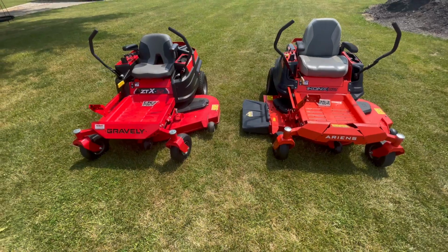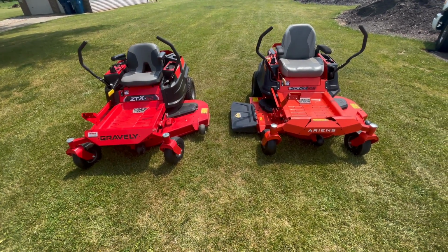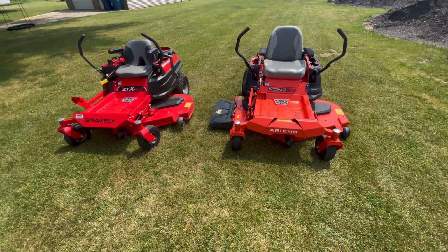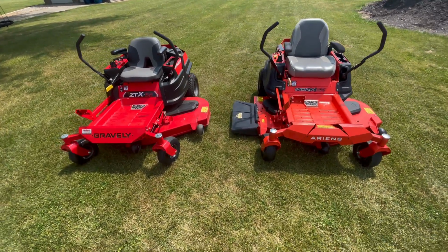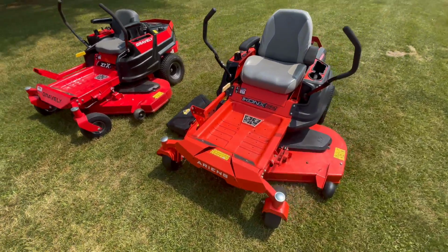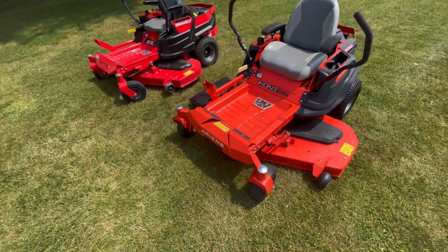In front of me I got a Gravely ZTX 52-inch deck and an Ariens Ikon X 52. Right away you'll notice a lot of similarities with these mowers. This is just going to be a walk around of both and some differences between the two.